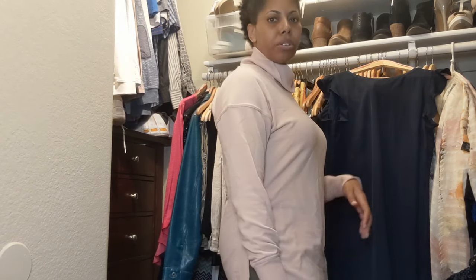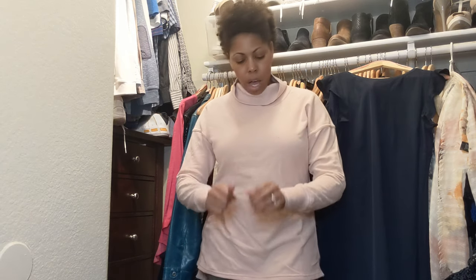Okay, I was gifted this top last Christmas, and I'm still not sure if I like it or not. It's from Target. I think it's part of their C9 athletic collection. It's technically a turtleneck, but I only wear it with the front turned down so that I can wear it like a cowl neck type shirt, because like I said, I'm not really a turtleneck girl. But the sleeves are long enough, and it's a tunic style with a high-low hem.